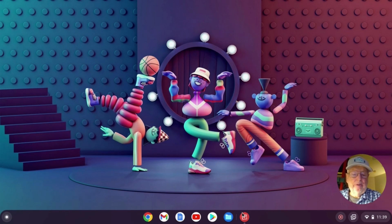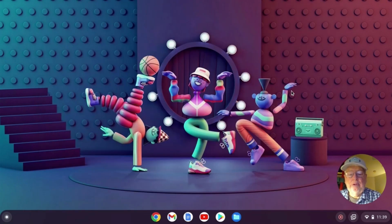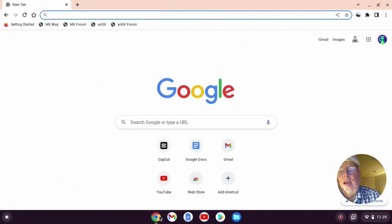Let's see what we've got down here. KineMaster, is that? No, that's Gallery. Gallery, I don't know. I don't have anything in the Gallery. Couldn't open file. I don't know what Gallery does. I guess that's for your pictures, I'm guessing. So Chrome, obviously, it works to do whatever you need to do. CapCut. Now, I'm not sure. I do have CapCut on here, but, and I'll show you what I'm talking about here.